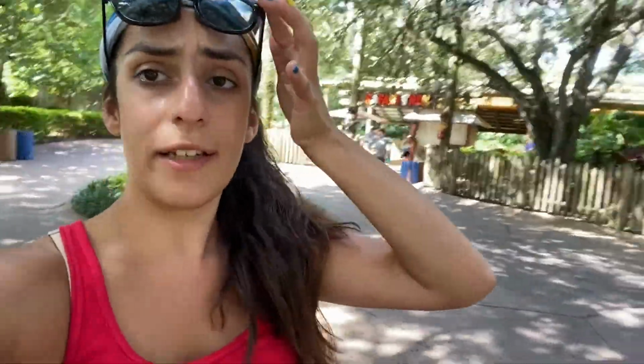We are at Legoland Florida. I'm having a good time. This park is really cute. My first time at a Legoland. I just had one open near me in New York, like three hours away. So we're about to ride Coastersaurus.